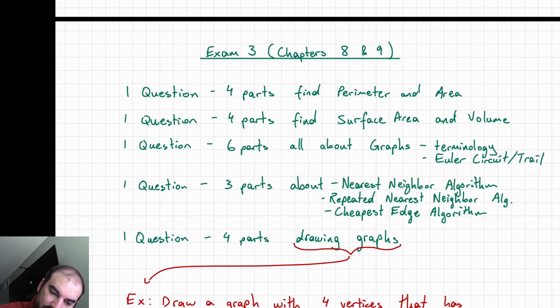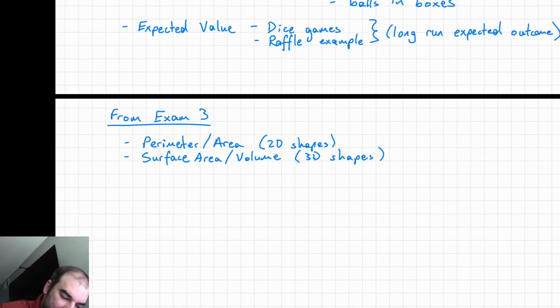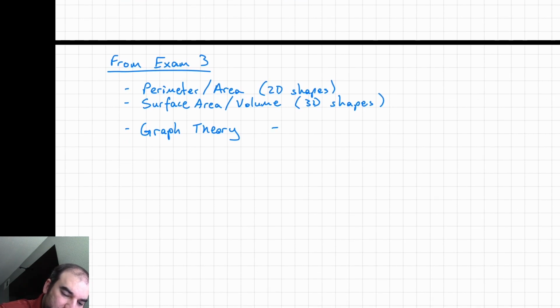What else did we have in exam 3? Graphs, graph theory, which has a few things associated with it. First of all, terminology. Questions about Euler trails and circuits. Questions about Hamiltonian cycles.